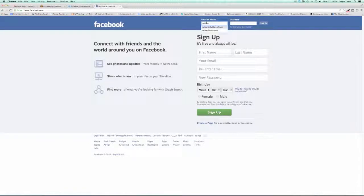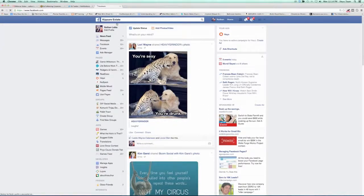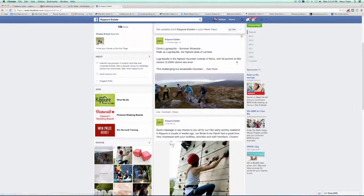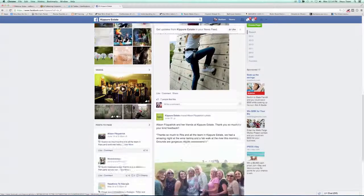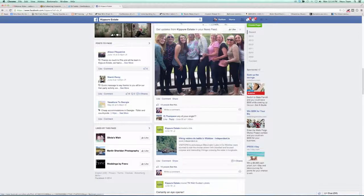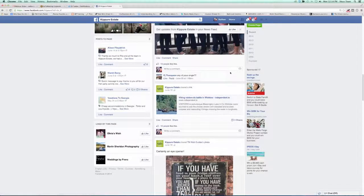So I'll go in and go to Kipper Real Estate. You'll notice here, as I scroll down, I've unliked the page. Do you see how this update is staying right here on the screen? So it's sticky. You want to encourage, maybe put a banner across every photo you post that says, want more content? Click like above. Because when they scroll down, that banner will then be pointing directly to the like button right here.